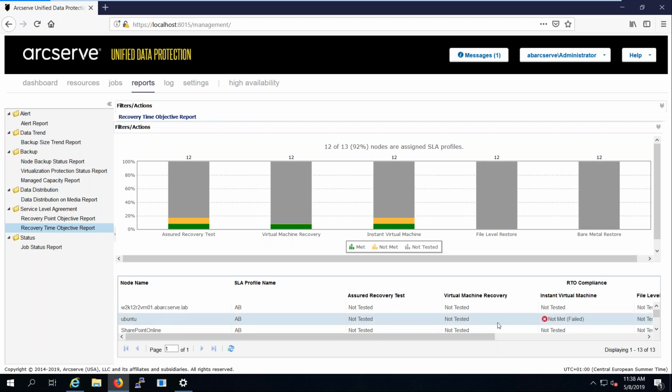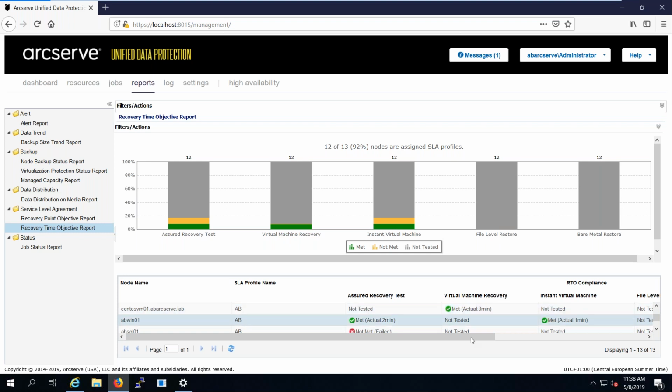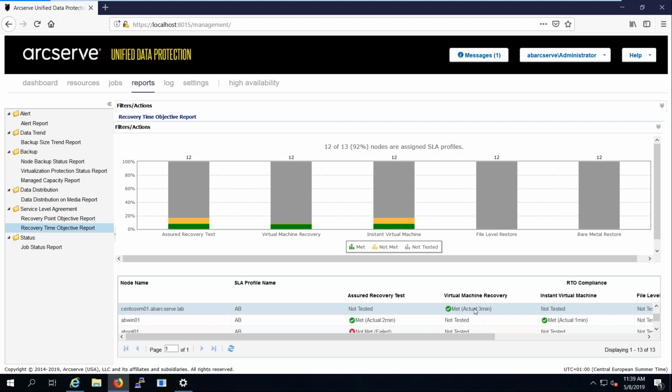And I can see that this server here is actually yellow because it failed the operation. I have another one here, which was a virtual machine recovery. I had configured this to run in up to 10 minutes, if I'm not mistaken. It ran successfully, and it took only 3 minutes.